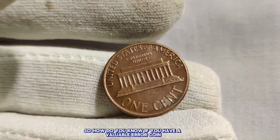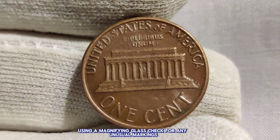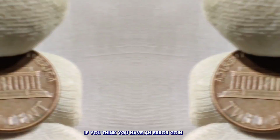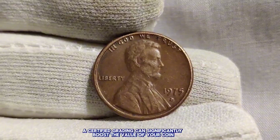So how do you know if you have a valuable error coin? It's all about careful inspection. Using a magnifying glass, check for any unusual markings, misalignments, or doubling of letters and numbers. If you think you have an error coin, it might be worth getting it professionally graded. A certified grading can significantly boost the value of your coin.